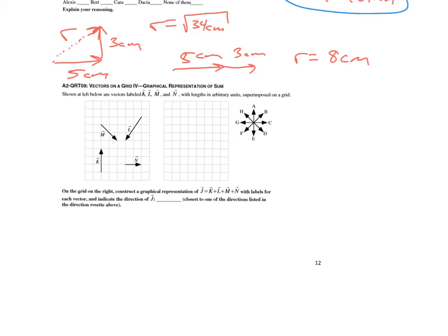Let me just start right in the middle-ish. That should work. So K is straight up. Oh, it's 3 boxes though, not 2. All right, what about L? L is down and to the left. So here's K, here's L. What about M? M is down and to the right. There's M. All right, N is straight to the right, 2 squares.